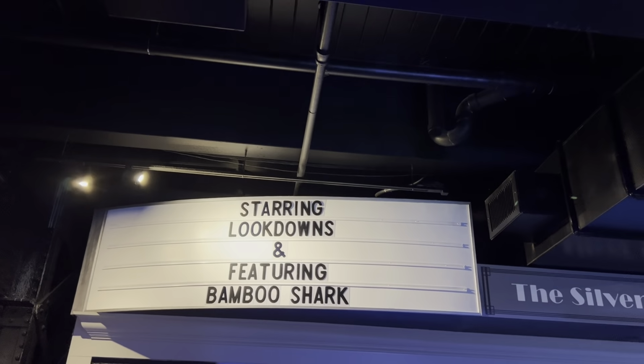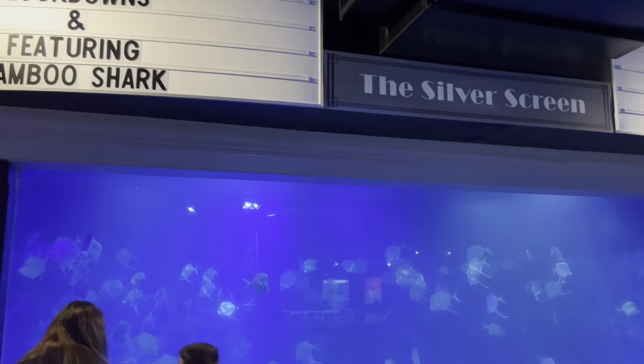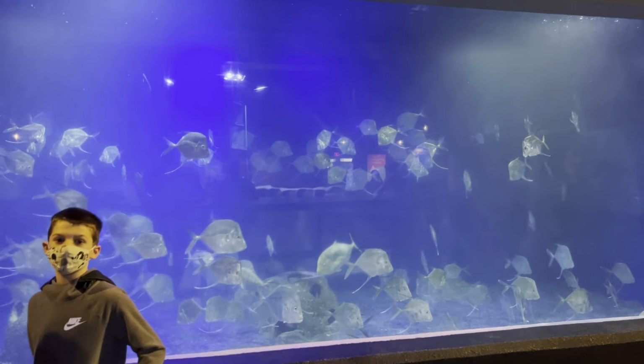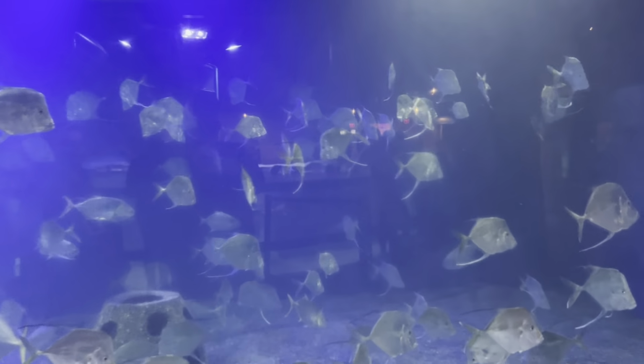Yeah. This side they have set up to look like a classic movie theater screen. But it's just an awesome, huge aquarium. The little dude there gives some perspective on how big it is. That's a lot of fish.